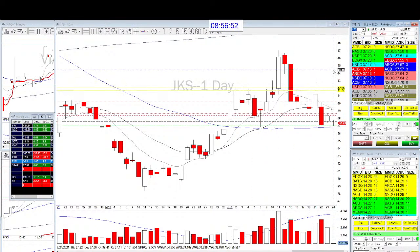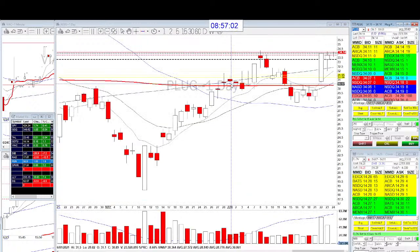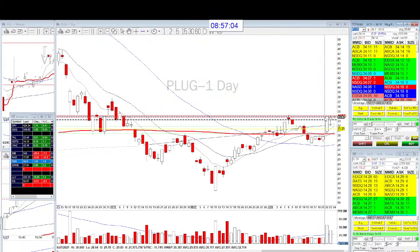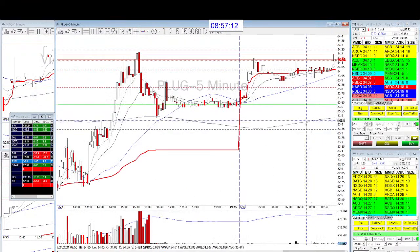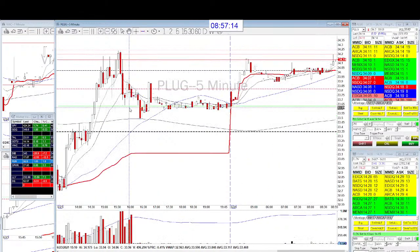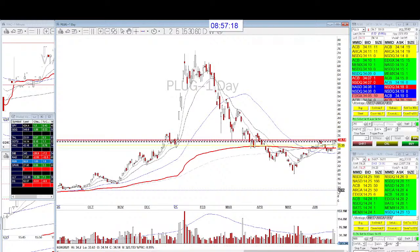What about the plug? Let's look at the plug. Plug was very strong yesterday. Yeah, so plug is also making a very nice bull flag, close to breaking out. Volume is also nice. Let's look at how it is trading intraday right now. So looks good. So let's mark the plug as well, because this is going to be an interesting level.